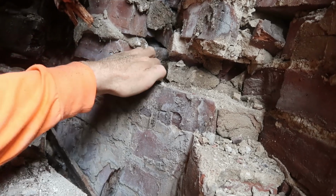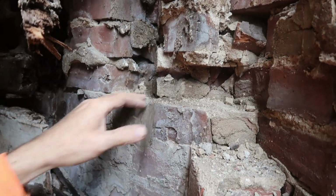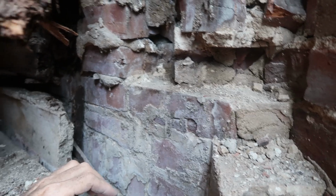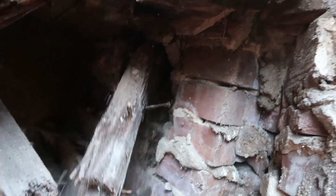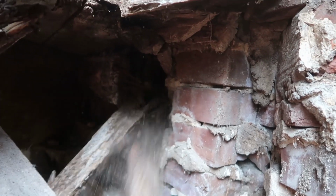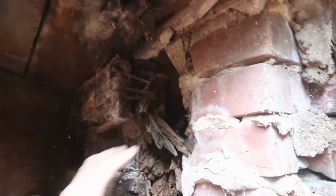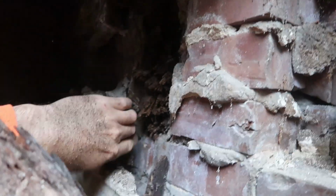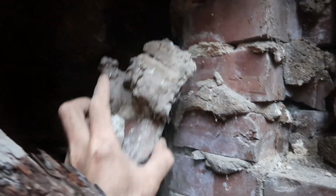So I'm gonna put one 2x12 here. That one was actually in pretty good shape. But this one is the one I just took out. It is not in very good shape. And we have to make sure there's enough bearing surface on there to put the new joist in.